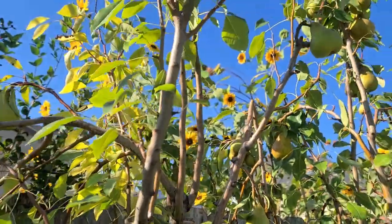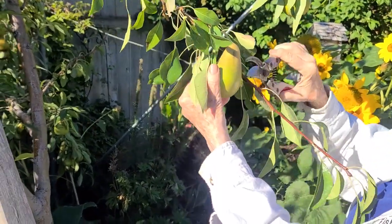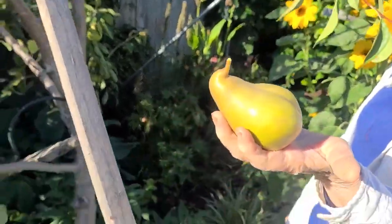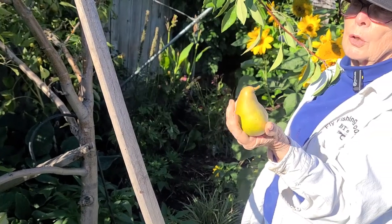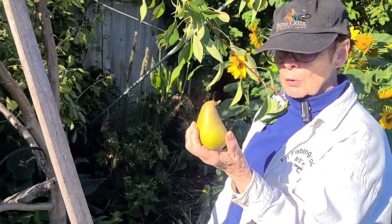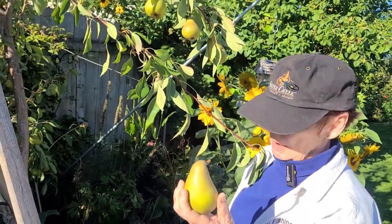So what we look for is when the little spots on the pear start kind of turning brown, and then I take it and just lift it up, and if it pops off like that, it's ready to harvest. Then you take some of them and put them in a cold, dark place to keep them. The ones that you want to ripen, you put in a windowsill and let them ripen. They don't ripen on the tree.